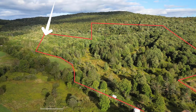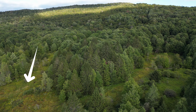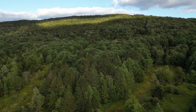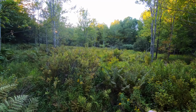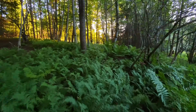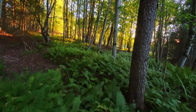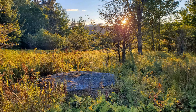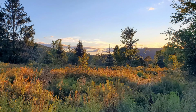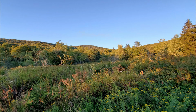This isn't recognized wetland, but I definitely wouldn't plan on doing any development here. In fact, I don't know if I really want to walk through this. I don't want to disturb the biodiversity too much. Definitely a lot of diverse habitat here for various game types. All your classic Western Catskills game would be loving this environment. Oh man, the sun is going to be just blinding you as I turn here, but this is going to be some kind of a view shed here.